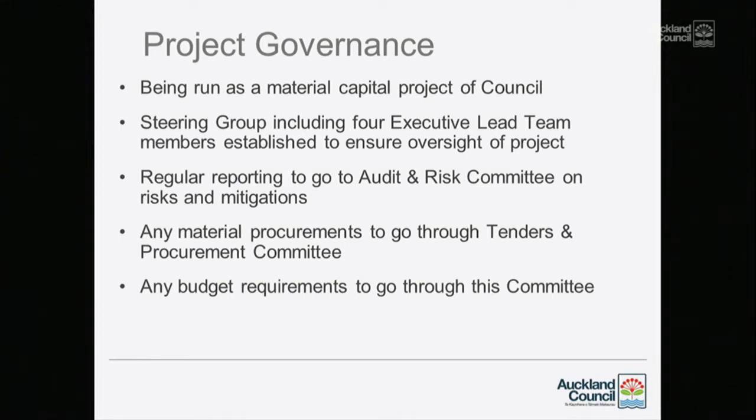Project governance, to give some degree of assurance on how it's been run. Look, the very first point is probably a really important one, and that is the way it's been treated as a significant project, as we would undertake as a council. We undertake large infrastructure, building works all the time. This happens to be one that we're actually resident in ourselves.